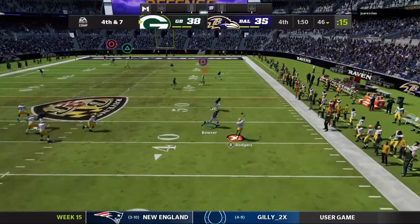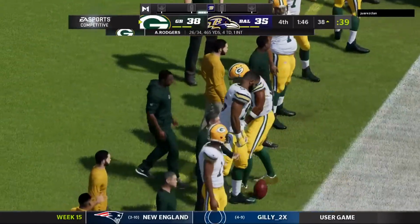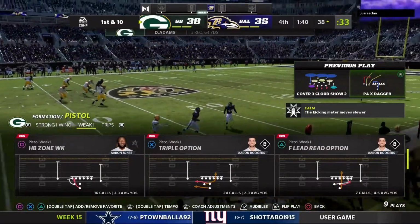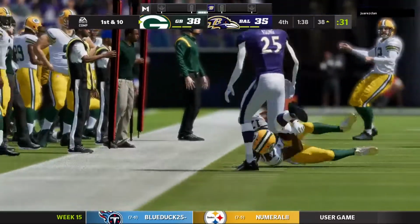Eluding the pressure right. To the sideline, and he's got it. They say the feet are down. Yes, the line judge says they're in. That'll be a first down. That's the number 2 receiver in the NFL in terms of yardage. And tell you what, a few more plays like that, he won't be number 2 for long.